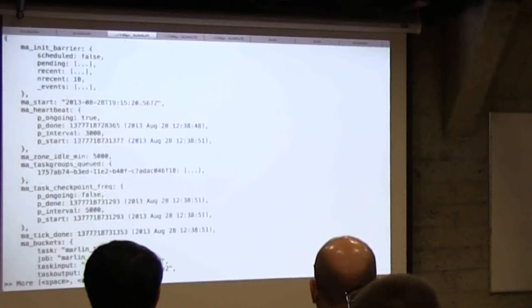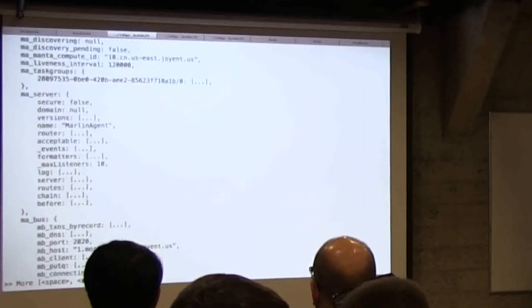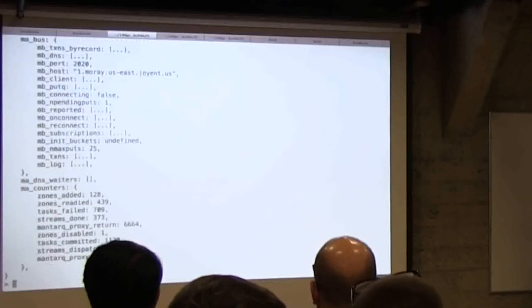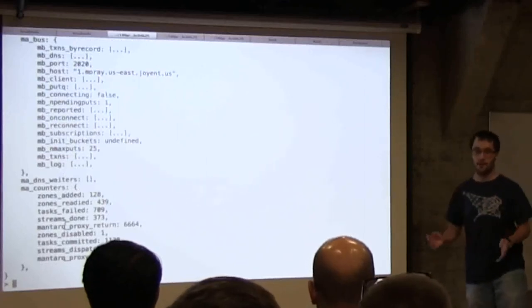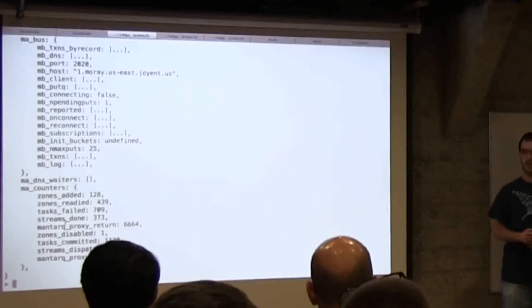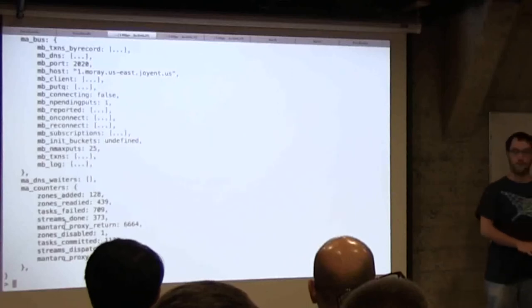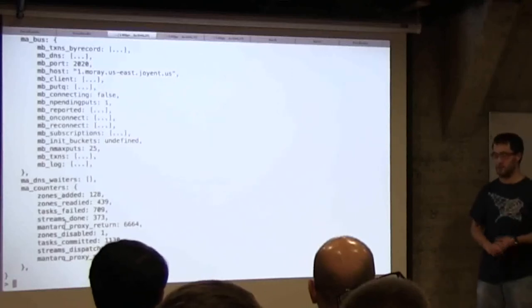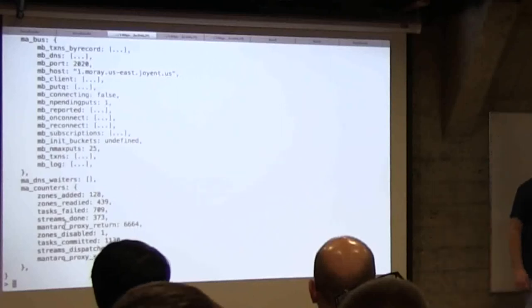For that, I can do JS print, and this is basically all of the state for the agent that manages job execution. And, you know, we have all these properties in here. It's not quite as good as when you're in the Node debugger and you can just print some variable and it's just all there. Although for the most part, we can basically get all that information. The syntax is just a little bit more awkward. And we actually had a hackathon last week where I was working on a project to make the syntax a little bit more natural for Node developers, but it's not quite polished enough to really show.